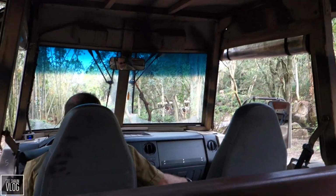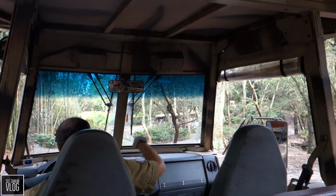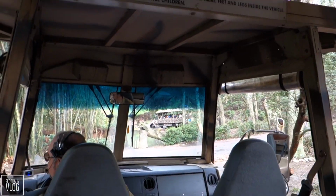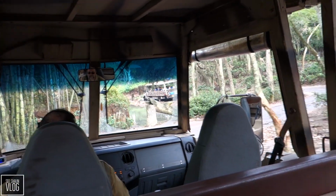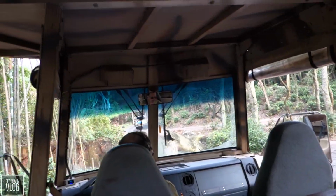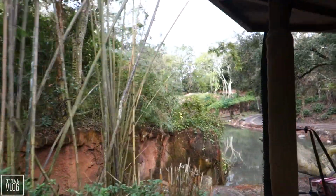You want to find out more about okapi? When we come back from our trip, you can go over there by the Gorilla Falls Exploration Trail. I'll give you lots of information on them over there too. So we'll check out all the watering holes as we come through here. Watering holes, of course, are very important in the lives of the animals.